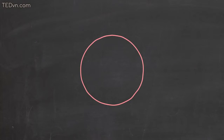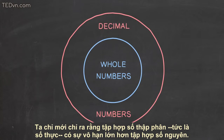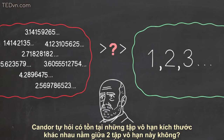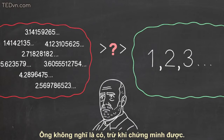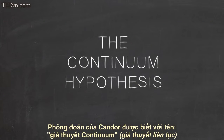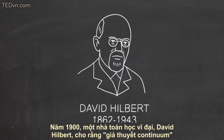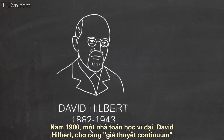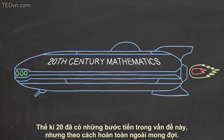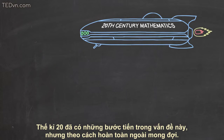There's more. We just pointed out that the set of decimal numbers, that is, the real numbers, is a bigger infinity than the set of whole numbers. Cantor wondered whether there are infinities of different sizes between these two infinities. He didn't believe there were, but couldn't prove it. Cantor's conjecture became known as the continuum hypothesis. In 1900, the great mathematician David Hilbert listed the continuum hypothesis as the most important unsolved problem in mathematics. The 20th century saw a resolution of this problem, but in a completely unexpected, paradigm-shattering way.